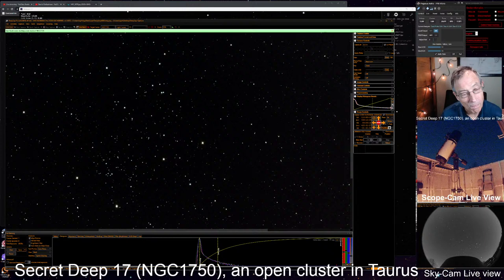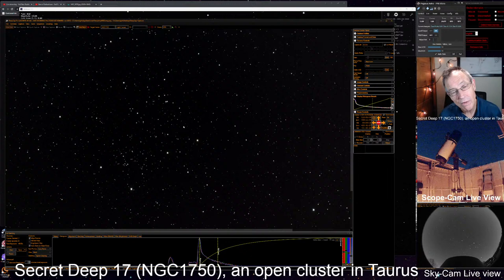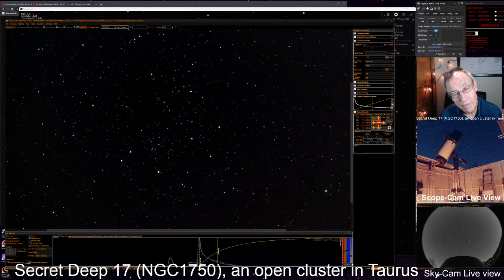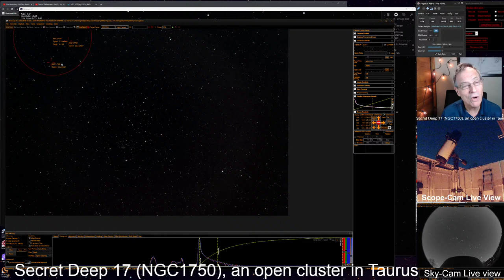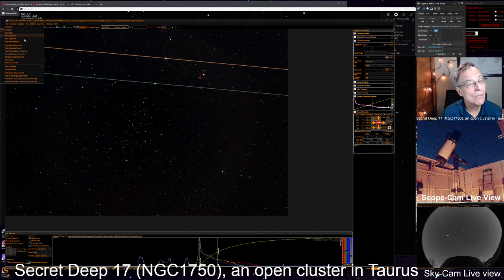So here are the 2 feet. So 1750 is here, and 1758 is here. Neither of those are listed in the deep sky image annotation. Oh, they are, look, but they're off. Let's do a plate solve without resyncing. So we're just plate solving only.